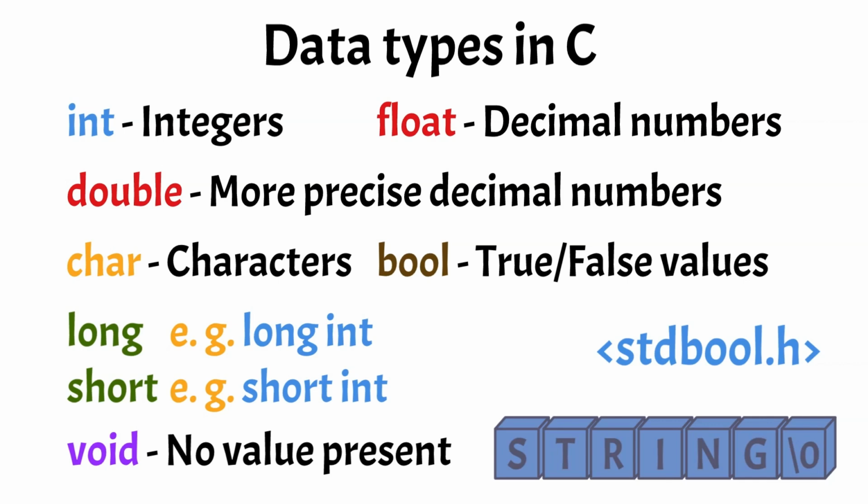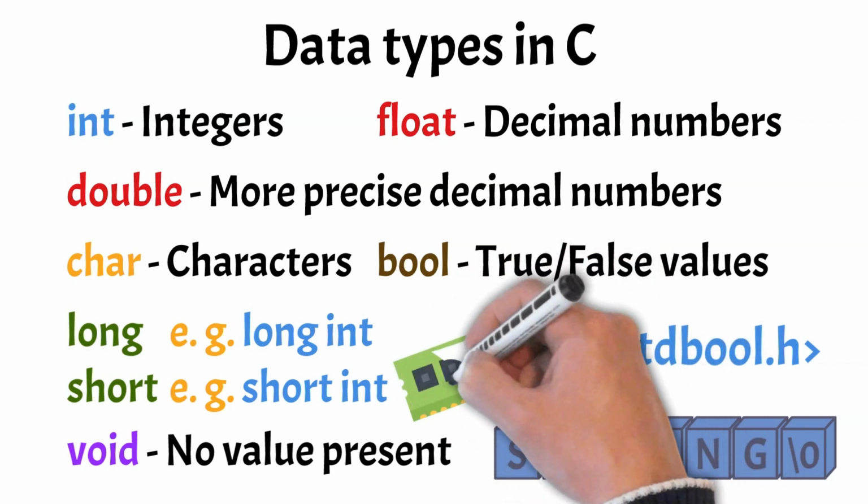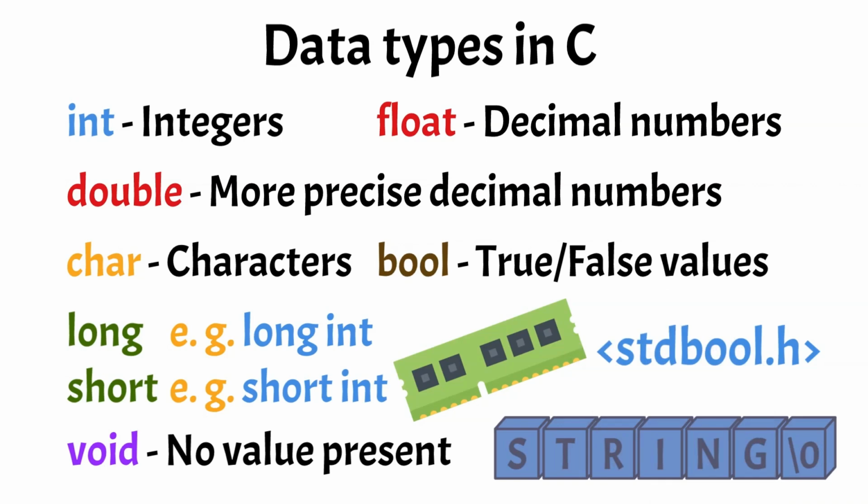These data types ensure variables are allocated the correct amount of memory and that operations are performed properly. For more details on data types and programming, check out our separate video on the topic.